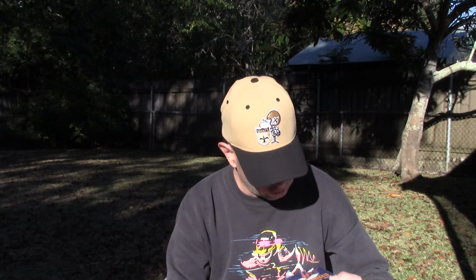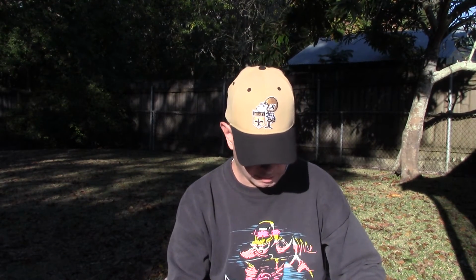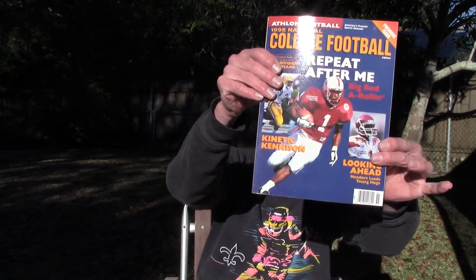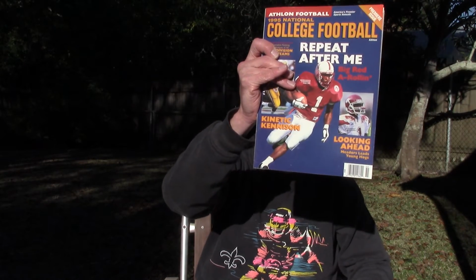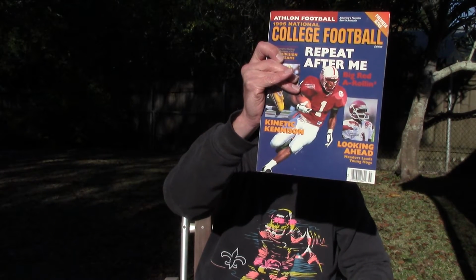Here's the premier issue, Athlon. I was supposed to show this last one. Athlon, National College Football, repeat after me, Big Red are rolling. And we know Nebraska did win multiple national championships in the 90s. And they even let players play, even if they dragged their girlfriends down the stairs by their hair, and even if the player was illiterate. But, you know, I don't want to get into all the political stuff.